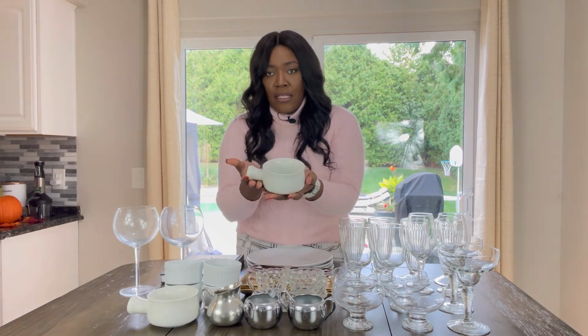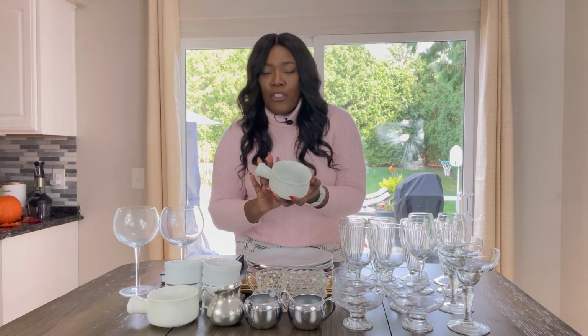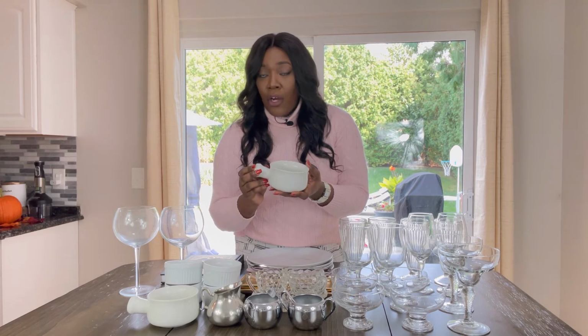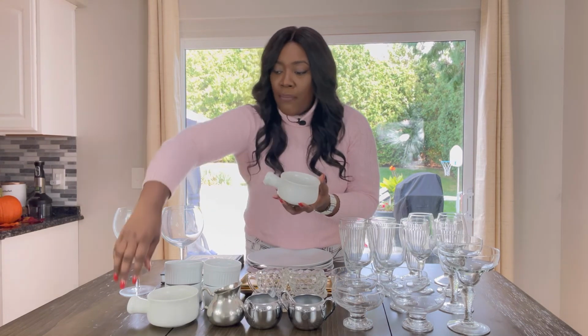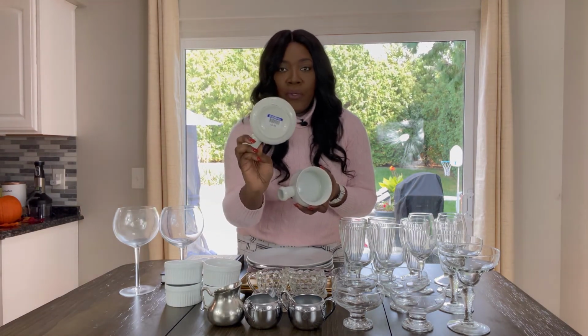Now these bowls are perfect for chili, dipping. If you're doing a dipping sauce with cheese or anything like that, these are perfect for it. I'm not sure what these are called, but I purchased two. And these, the pair of them, it was $2.99.